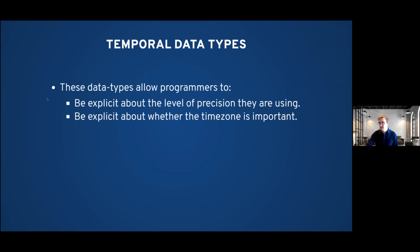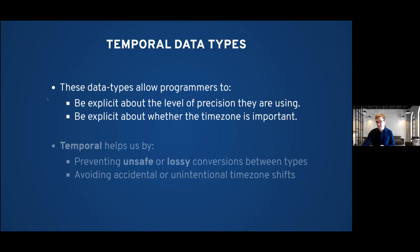And like I said, these allow programmers to be explicit about the level of precision they're using and intend. And they also allow you to be explicit about whether or not your time zone is important, which, as in the example of the Kayak date picker again, it's important ultimately, but it's not important in the date picker itself. And Temporal helps us by not including just sort of random times on your date objects if you really only intended for there to be a date. And it also helps you avoid some of those accidental or unintentional time zone conversions.